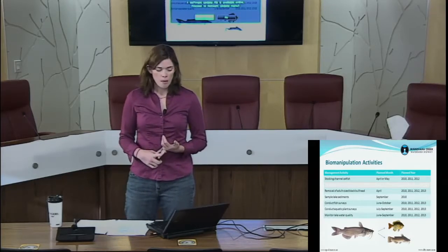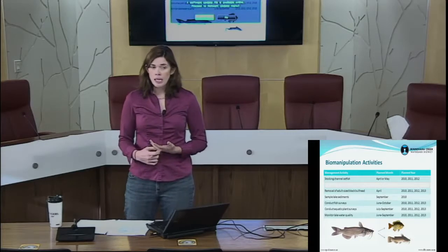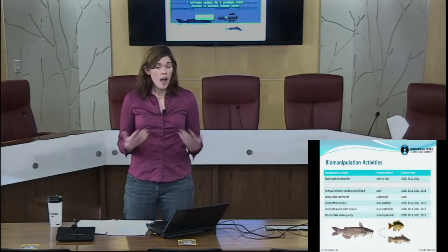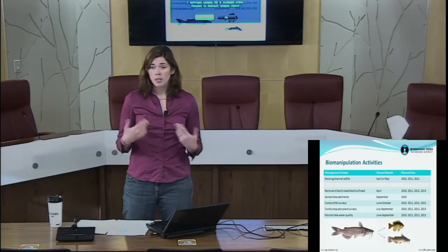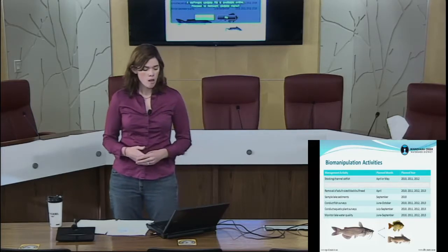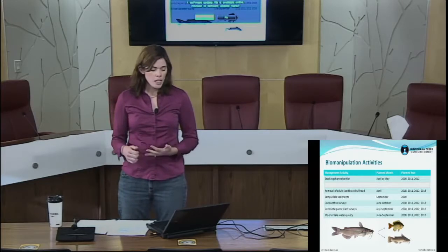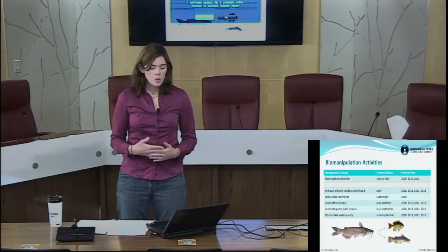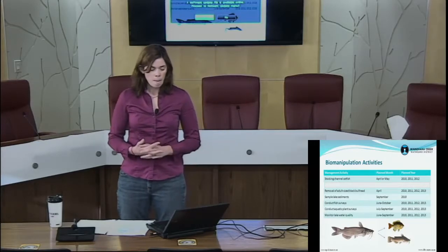Remove the adult black bullheads. Sample the lake sediments to get an idea of where the sediments are that are potentially releasing phosphorus into the water column. Conduct fish surveys, aquatic plant surveys, and of course monitor the water quality. And this was all going to take place over a 3-year period.